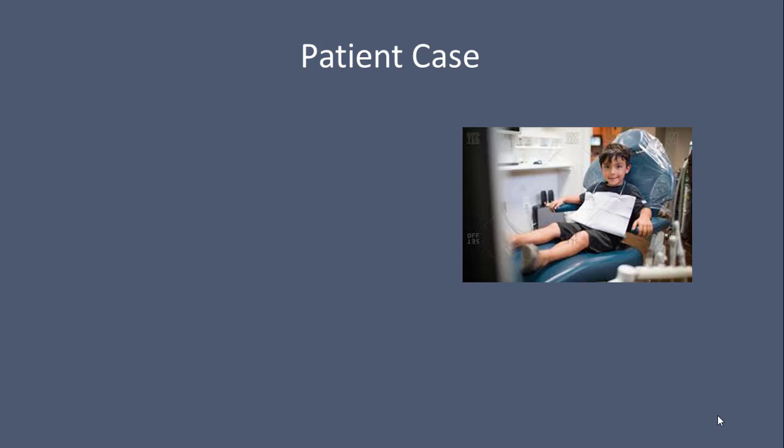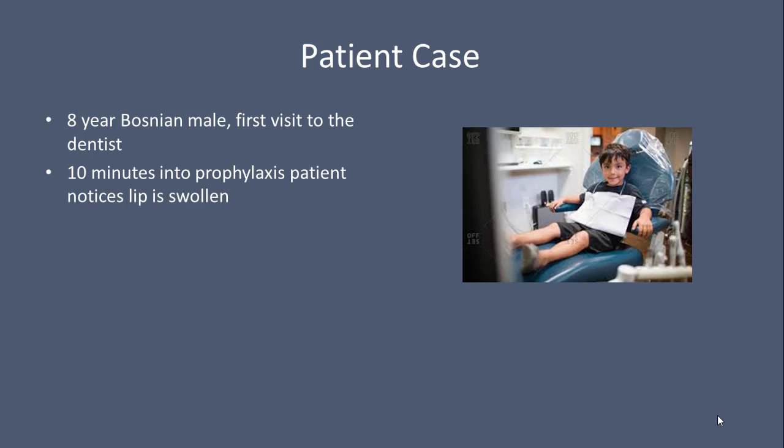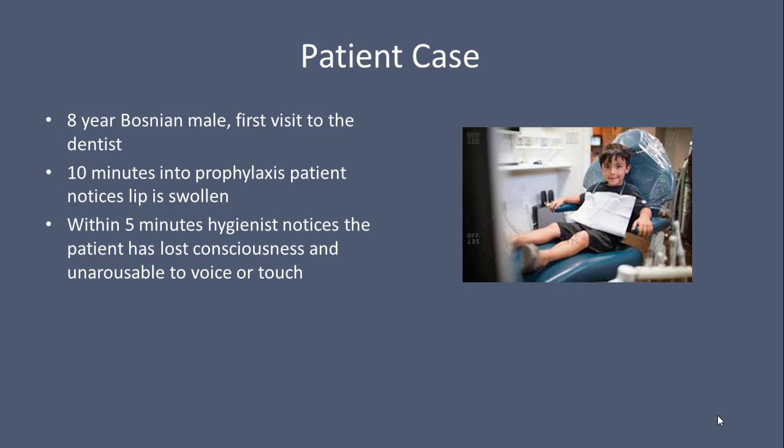Let's begin with the patient case. We have an 8-year-old Bosnian male, first visit to the dentist. Within 10 minutes into a prophylaxis, the patient notices his lip is swollen. Another 5 minutes goes by and the hygienist notices the patient has lost consciousness and is unarousable to voice or touch. There's no significant past medical history and no known drug allergies.